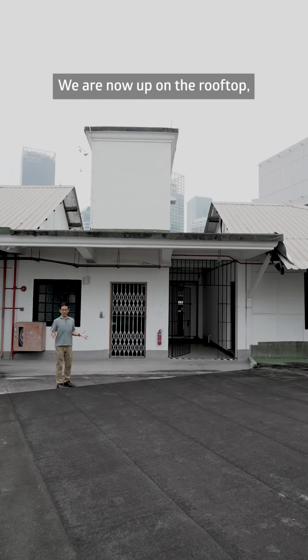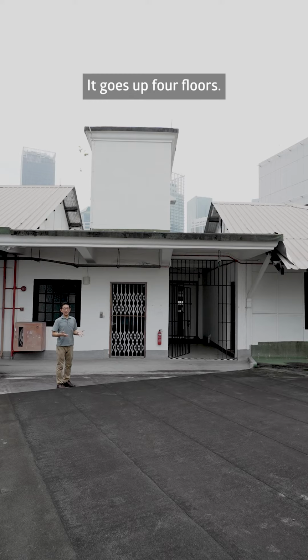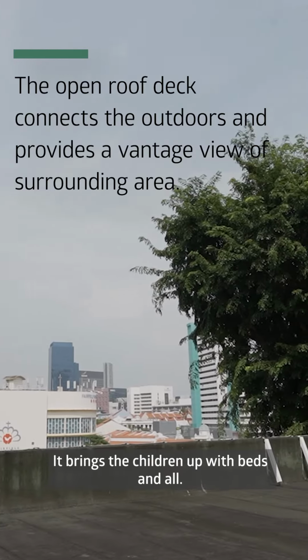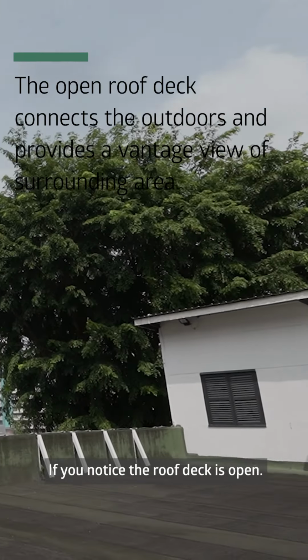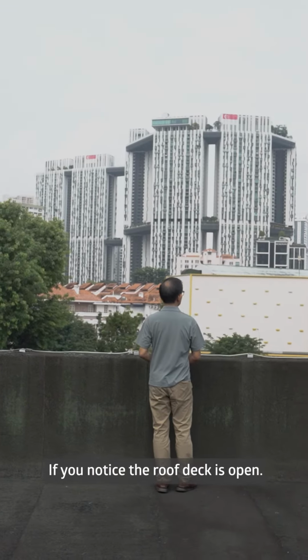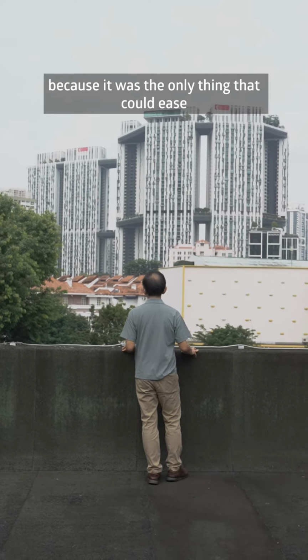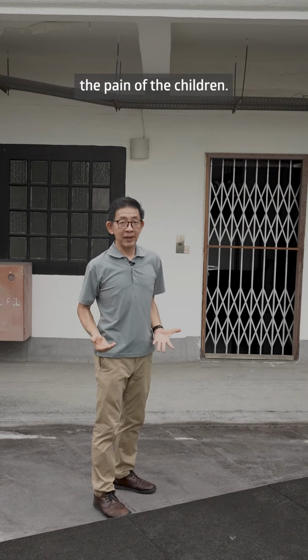So we're now up on the rooftop, and this is really where the lift leads up to. So it goes up 4 floors, it brings these children up, beds and all. So why the roof deck? So if you notice the roof deck is open, you get lots of sun here. Sun was very important because it was the only thing that could ease the pain of the children.